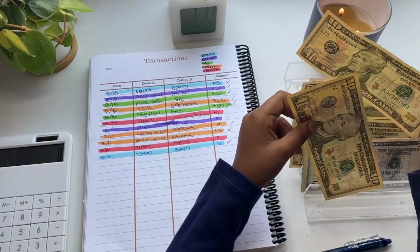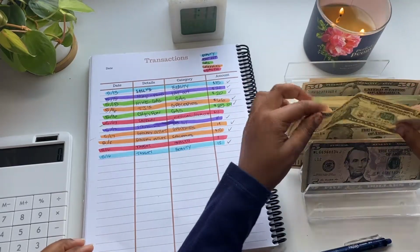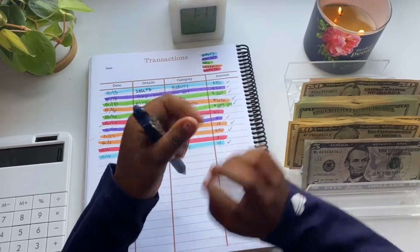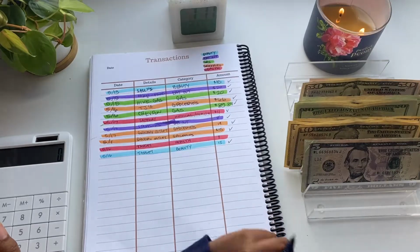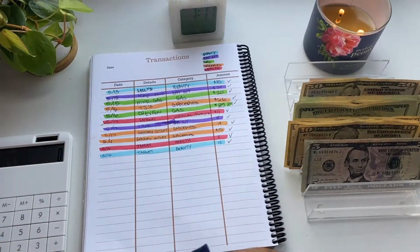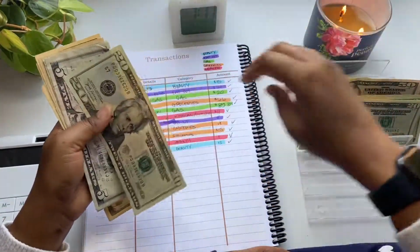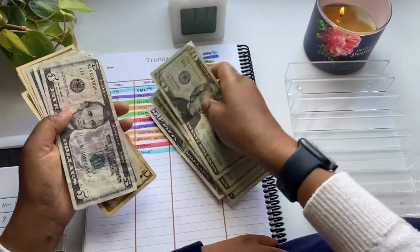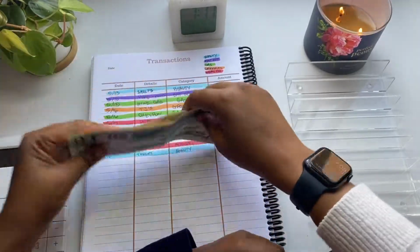Wait, what is it? Oh. And then, go ahead, check it out. The red ones. And the other one. Thank you, ma'am. Okay, so let's go ahead and count what we have. You think it's gonna be 100? I think it's gonna be more than 100.